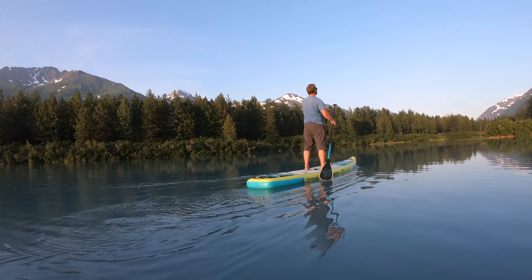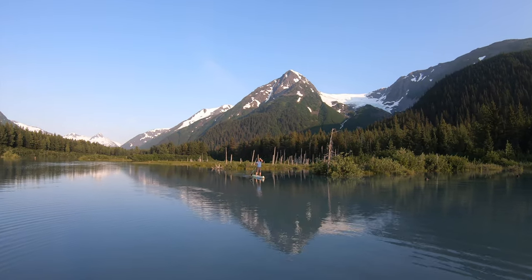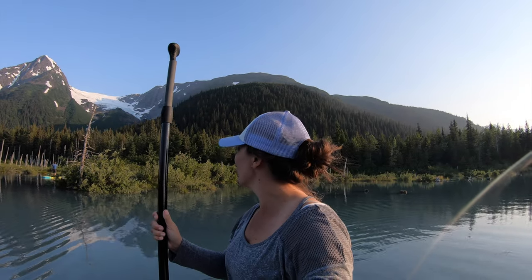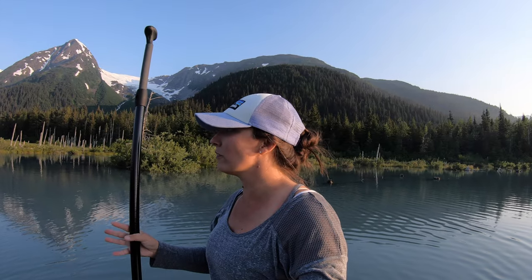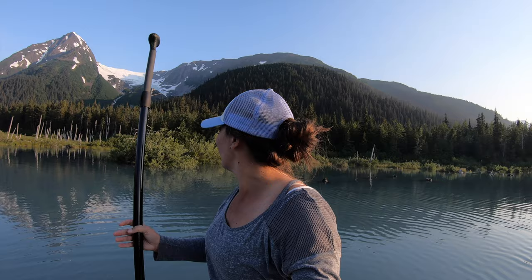What an insanely wonderful, magnificent way to end an awesome day. I mean, look at this. There's a glacier with a waterfall. We're on beautiful blue water, glacier runoff full of rock flour. The sun is just putting this soft light on everything, and we get to enjoy all of it.